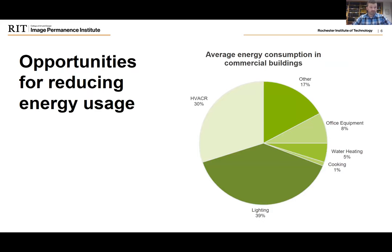So what are some opportunities for us to reduce energy usage? This was a survey produced, I believe in 2018, by the EPA over what were some of the biggest energy consumers in commercial buildings. Again, these were commercial buildings, or anything that was a non-residential facility. Almost 70% of the energy was used by HVACR, which is heating, ventilation, air conditioning, refrigeration, and lighting. So between HVAC and your lighting, those are two of the biggest chunks of energy within these commercial buildings.